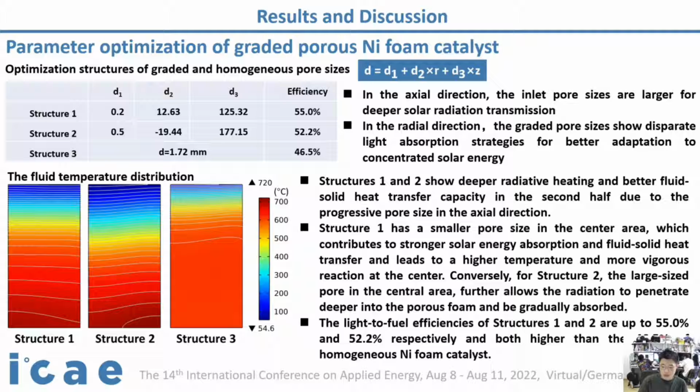The pore size is defined as a function of its position. As we can see from the table, three kinds of structures are listed. Structures 1 and 2 are the optimization results of graded porous foam, and structure 3 is the best homogeneous porous foam. In the axial direction, the inlet pore sizes are larger for deeper solar radiation transmission. In the radial direction, the graded pore size shows disparate light absorption strategies for better adaptation to the concentrated solar energy.